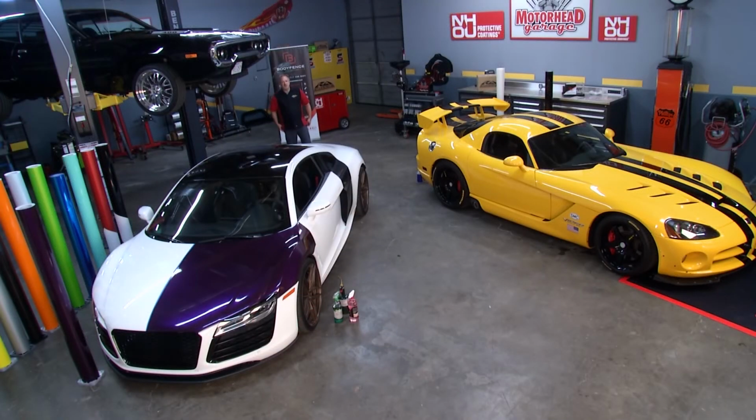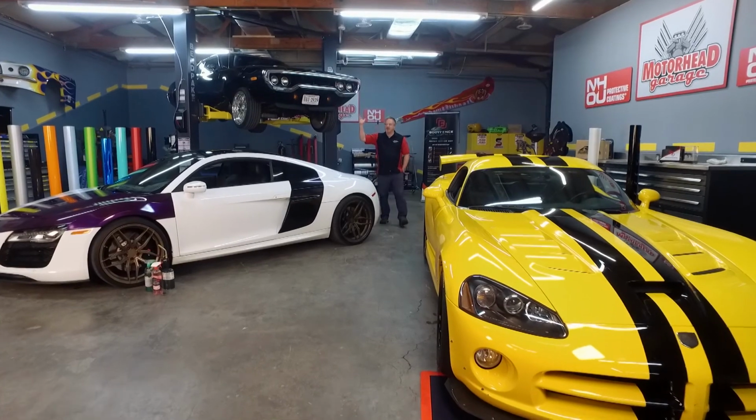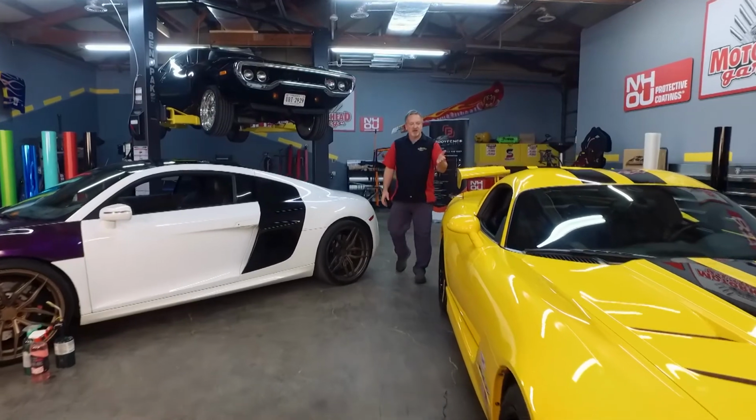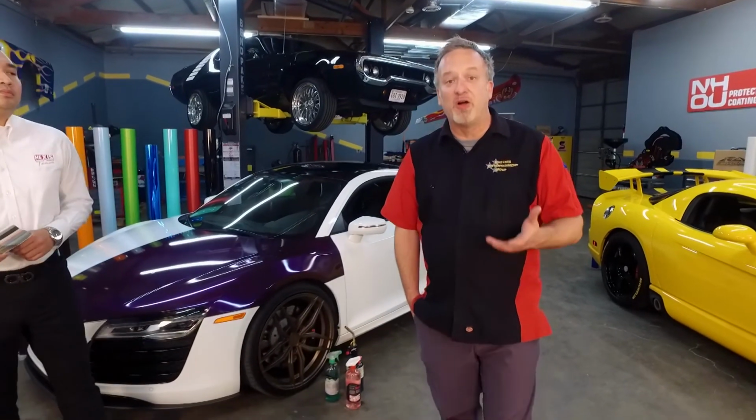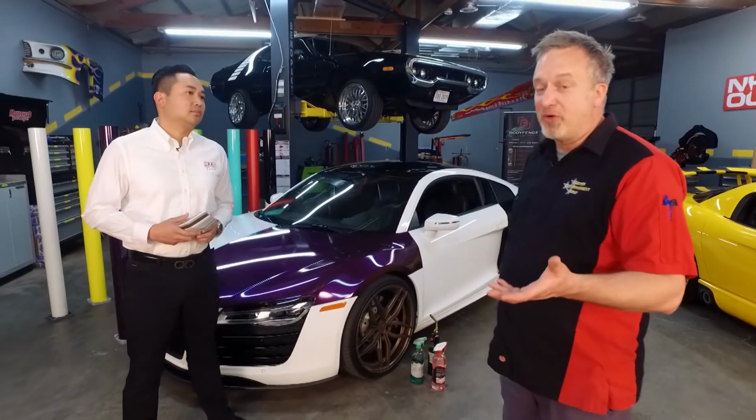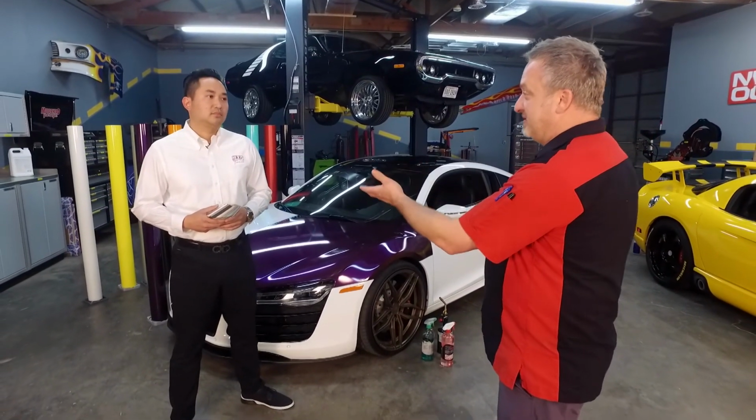Welcome to another edition of Motorhead Garage presented by NHOU Protective Coatings. Folks, if you have a classic muscle car like this Roadrunner, a modern muscle car like this Viper, or a supercar like this Audi R8, you want to keep your car looking great and you want it to stay that way for a good long time. It's not just about paint anymore. There's another solution. Tell me what Hexis does, Harada.